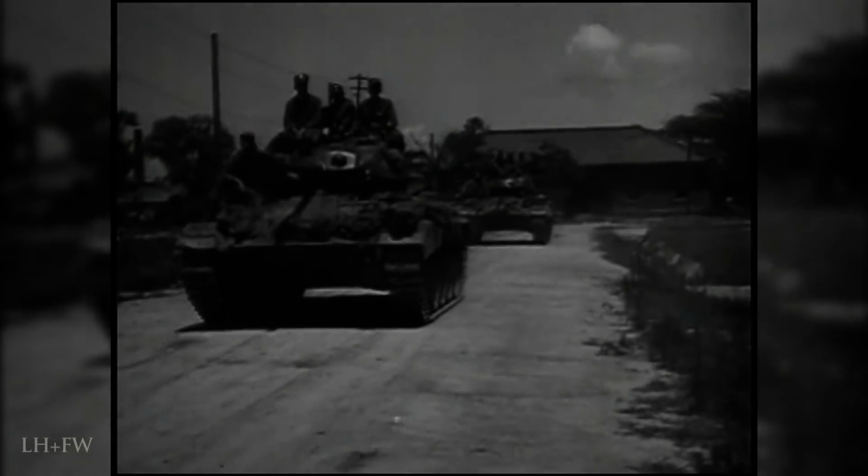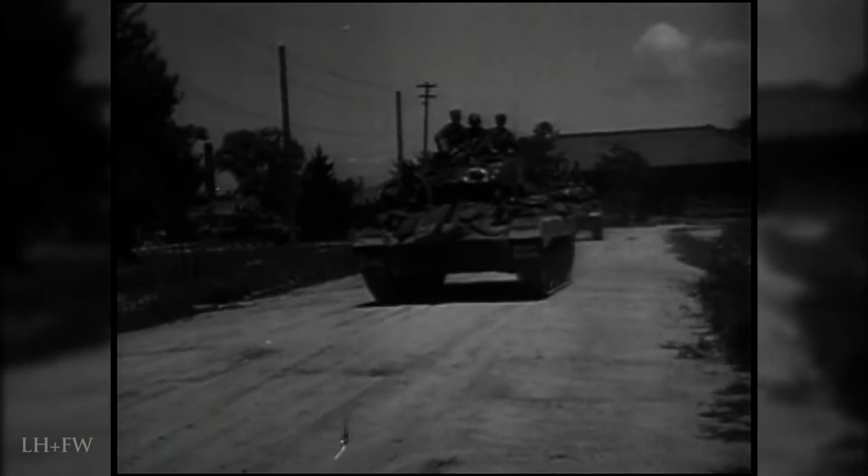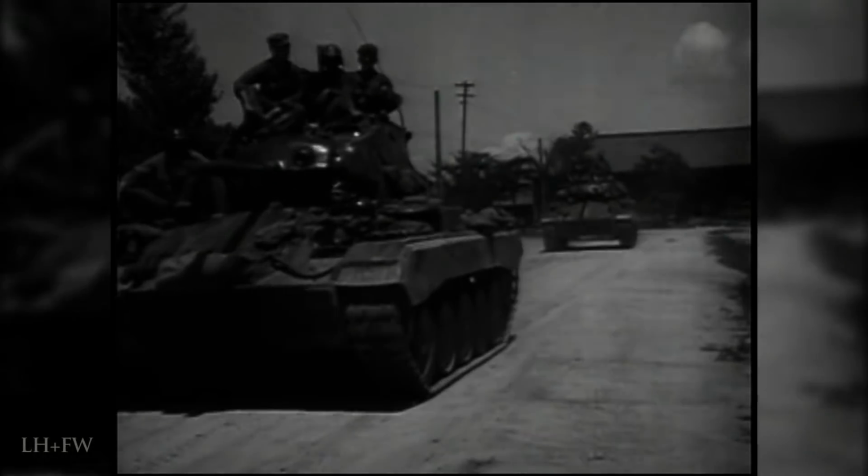Although the battleground was in Korea, the war was in reality part of a larger struggle between the U.S. and the communist threat posed by the Soviet Union and China. And even after the major conflict in Korea had ended, the Cold War between the U.S. and the Soviet Union continued.